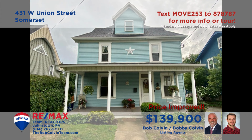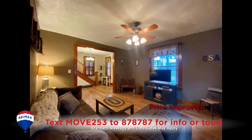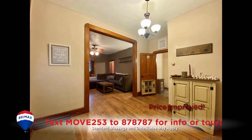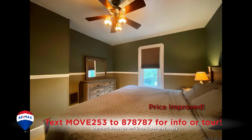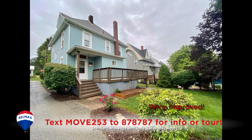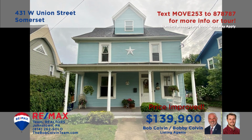Somerset Borough is where we'll find this classic home, presented by the Bob Colvin Team. The foyer with open staircase leads directly into the spacious living room. The kitchen has been updated and includes a center island for easy meal prep. Share your meals in the dining room with chandelier. You'll find four bedrooms and two bathrooms for personal convenience. And don't miss the open-air deck for sunny relaxation. Take your tour with the Bob Colvin Team.